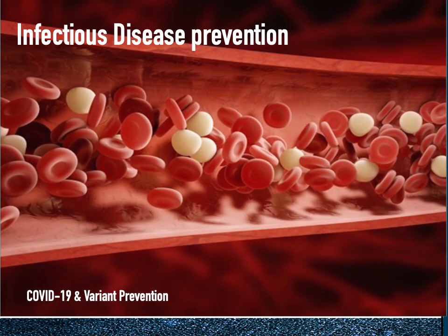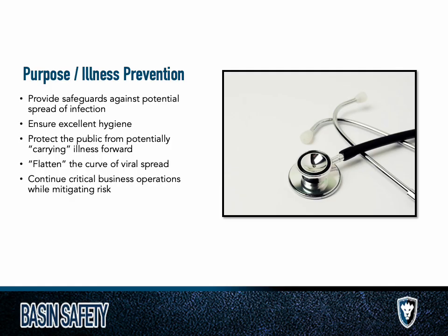Then we have illness prevention. The purpose of illness prevention: provide safeguards against potential spread of infection, ensure excellent hygiene, protect the public from potentially carrying illness forward, flatten the curve of viral spread, and continue critical business operations while trying to mitigate the risk.